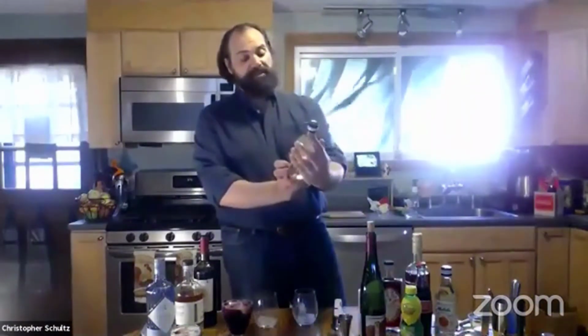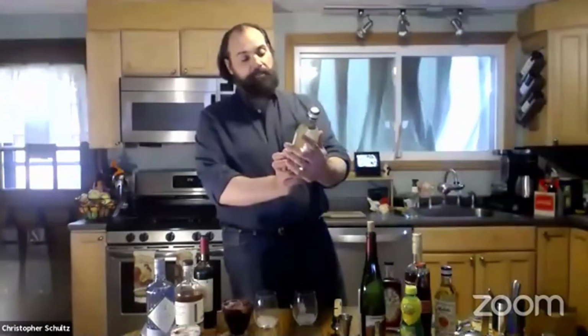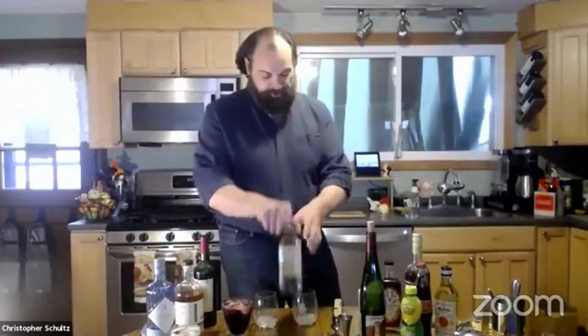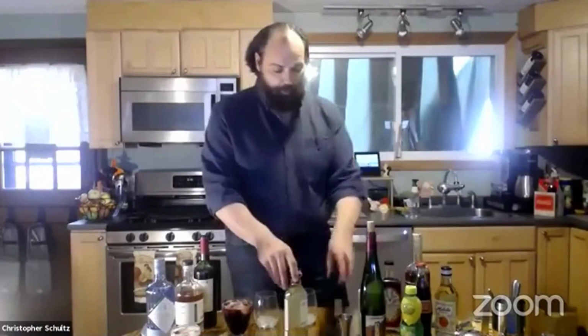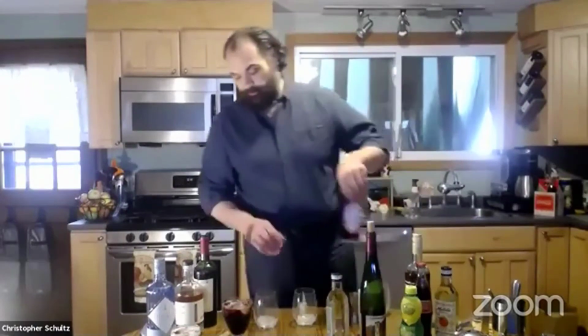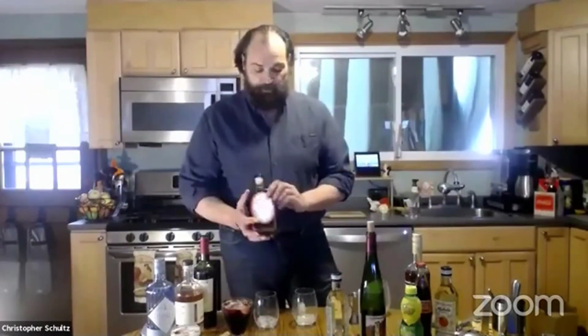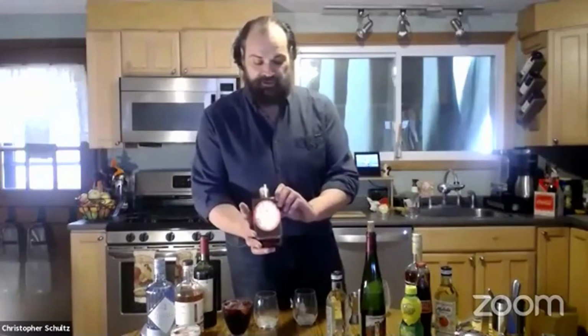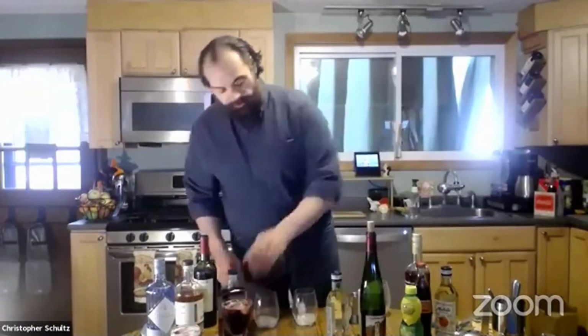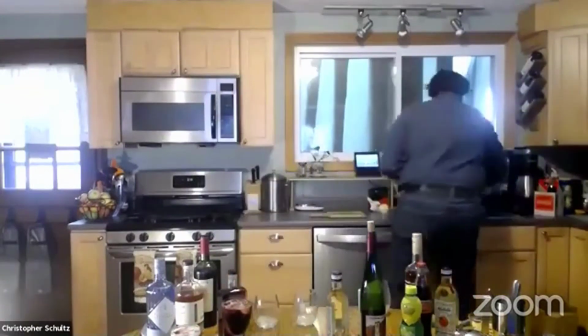So I have here Mathilde Poire, which I believe is French for pear. So we're going to use some of that, and we're going to use this with our white wine. And then for the Cape Cod Kir, we are going to use our red wine with a Massachusetts cranberry liqueur called Cranberry, simply enough. So let me go and rinse this out.